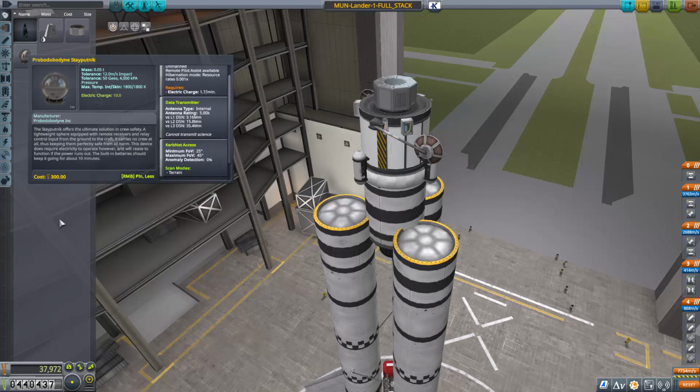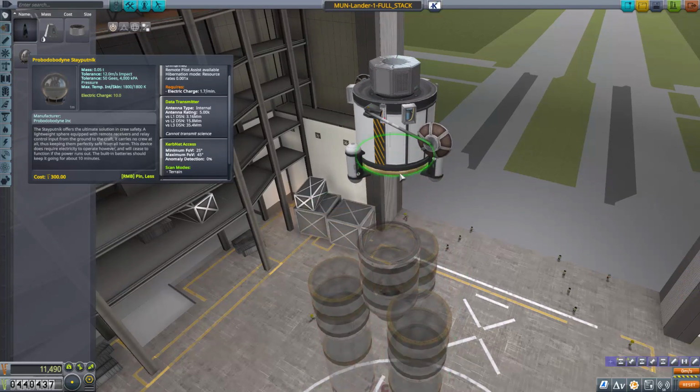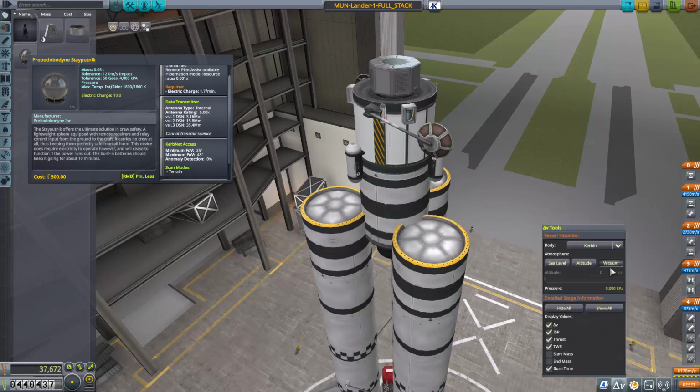This has no stability assist, so I guess I'll leave this on. And then for science, one thing I don't need is a heat shield anymore. Let's get an idea for my Delta V in a vacuum. 8,100, that's plenty, beyond what I need.